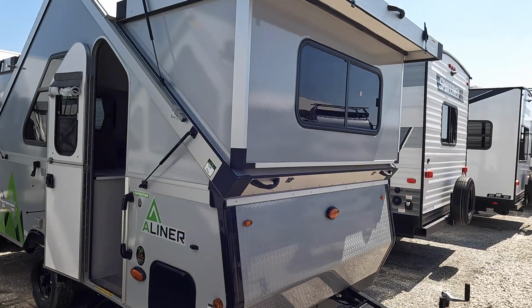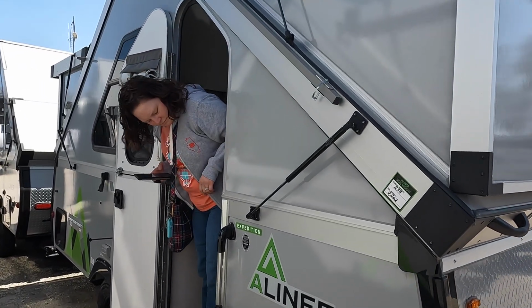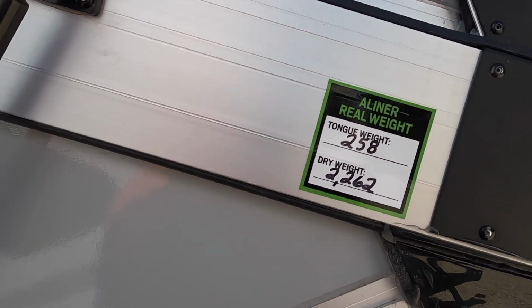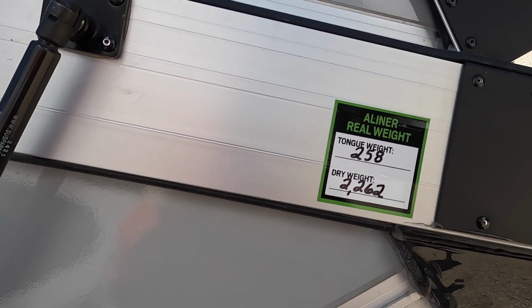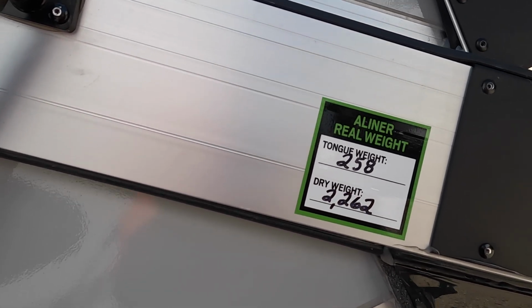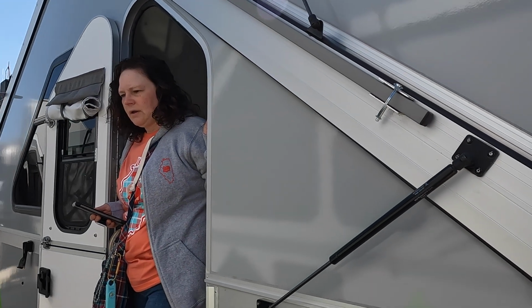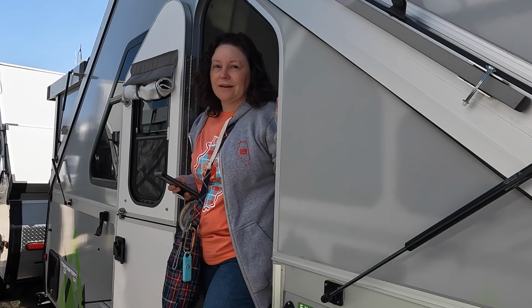All right, next up we've got this A-Liner. It's an A-frame camper. It does have dormers on it to make it a little bigger. And one thing that's kind of cool here, your tongue weight is 1058, your dry weight's 2262. This is definitely SUV towable. So you're looking along the line of a regular pop-up style camper, but you don't have to deal with the canvas, which is kind of nice.